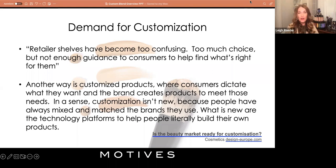So let's just start with the demand for customization. I don't know how many of you have ever gone to the store and looked at all the shelves of all the different foundation formulas and colors. It's very confusing. And that's exactly what a lot of my clients tell me. They're like, I'm trying to find the right thing and I'm not always able to try them. Sometimes they're trying to find the best match, but it's just not really that close, and I end up settling for something that isn't really for me.